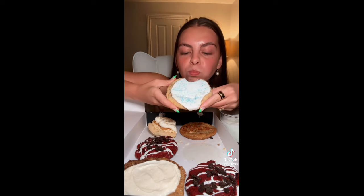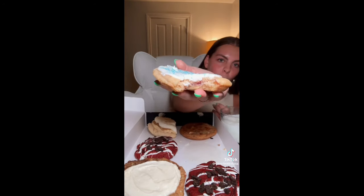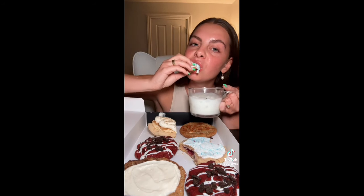This one is blueberry pop tart. I feel like there's like real chunks of blueberry in there, which I love, but that cookie is just a little too sweet for me. I'm gonna give that one like a 6.5 out of 10.